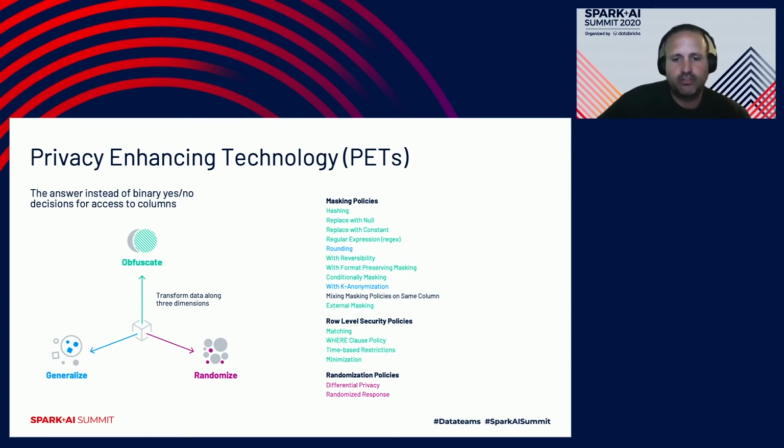So these are things like differential privacy, randomized response, which can replace the tip amount with random tip amounts, k-anonymization, which can remove highly unique values, rounding, which aligns with generalization of making the pickup and drop-off locations and times less specific. So lots of tricks you can do to balance utility and privacy.